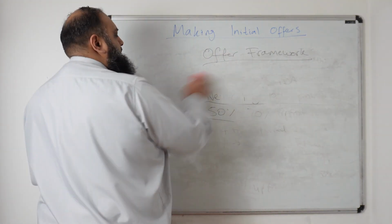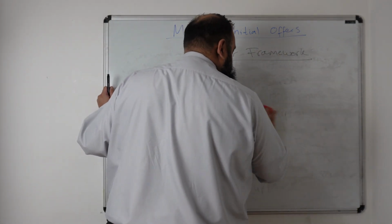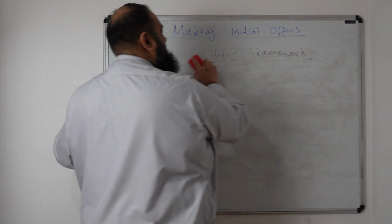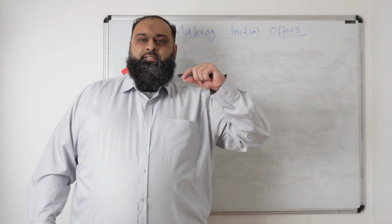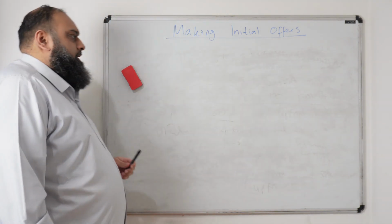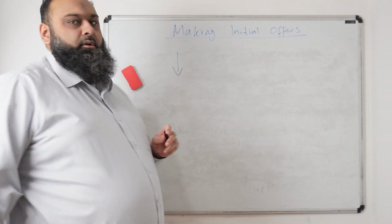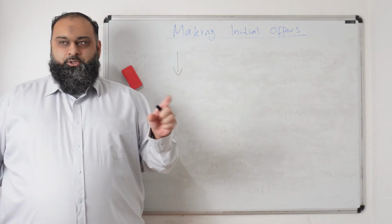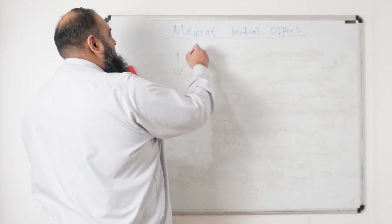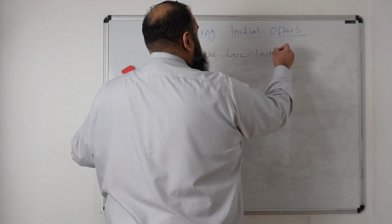Now, bearing in mind, when you're buying a business, you're trying to get the best deal for yourself. Yeah? That's what you're trying to do. So, it's an offer framework. For your initial offer, you need to always go low initially. Always go at the lowest that you can without offending. And by the way, a little bit of offense is fine when you're making offers. So go as low as possible. Make low initial offers. And why is that?